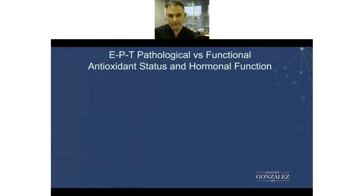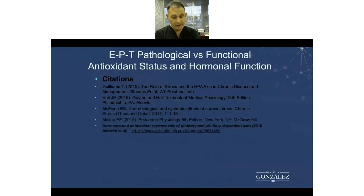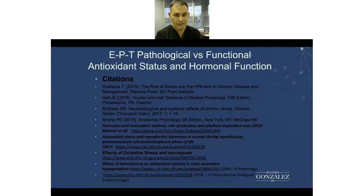The animal studies and human studies, yeah, keep going. There you go. Have suggested that oxidative stress has an important role in follicular growth, in the development of things like endometriosis, infertility, regulation of angiogenesis, so of healthy vascular function.